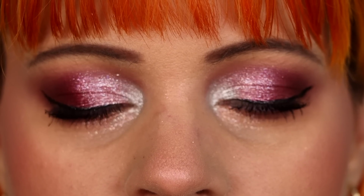So what I did to finish off, I used a little bit of Crybaby in my waterline. This is a lavender eyeliner from ColourPop. I don't think this is available anymore. For the rest of my face, I'm using all Odens products because I absolutely love them.